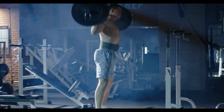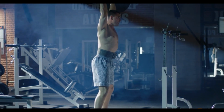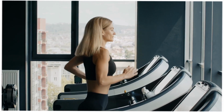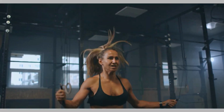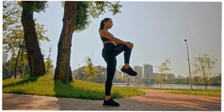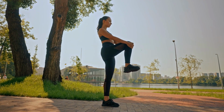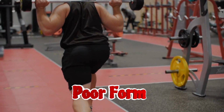Jumping straight into heavy lifting puts cold muscles at risk of strains and tears. How to fix it? Always warm up with 5 to 10 minutes of light cardio, like jogging or jumping jacks, followed by dynamic stretches. Think of it as prepping your body for battle. It's essential.